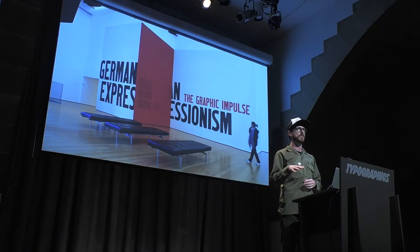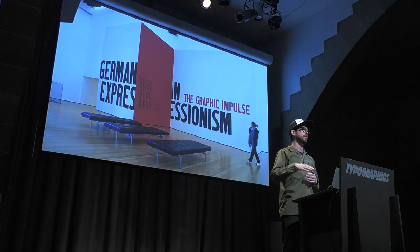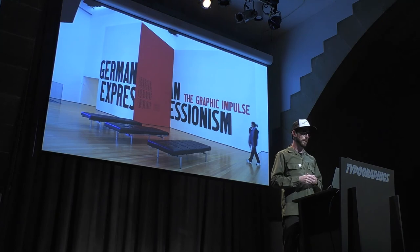And this is one that I got to work on on the sixth floor of MoMA. If you go there, that's the main exhibition hall. So when we developed identities for the exhibitions, they're really in support of the artwork itself. And so we don't use a lot of photography or illustration, or other imagery-heavy devices. So we use typography, and this was a woodblock inspired identity for German Expressionism.